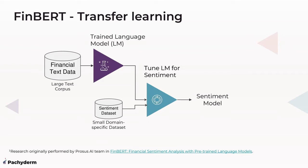So more specifically, we are actually going to use the FinBERT technology, which is a technique developed by the process team. So definitely a shout out to them. I think they may be on this call today. That relies on transfer learning to produce a state-of-the-art deep learning model for market sentiment.